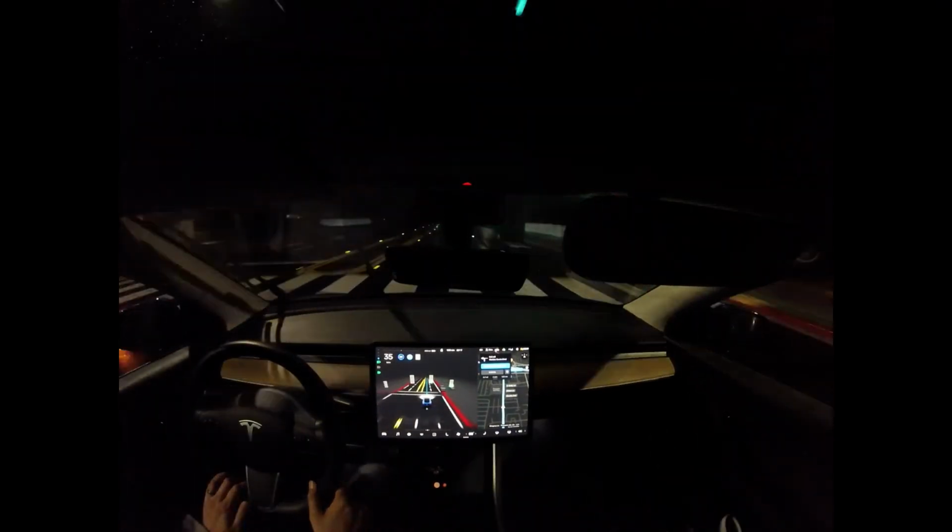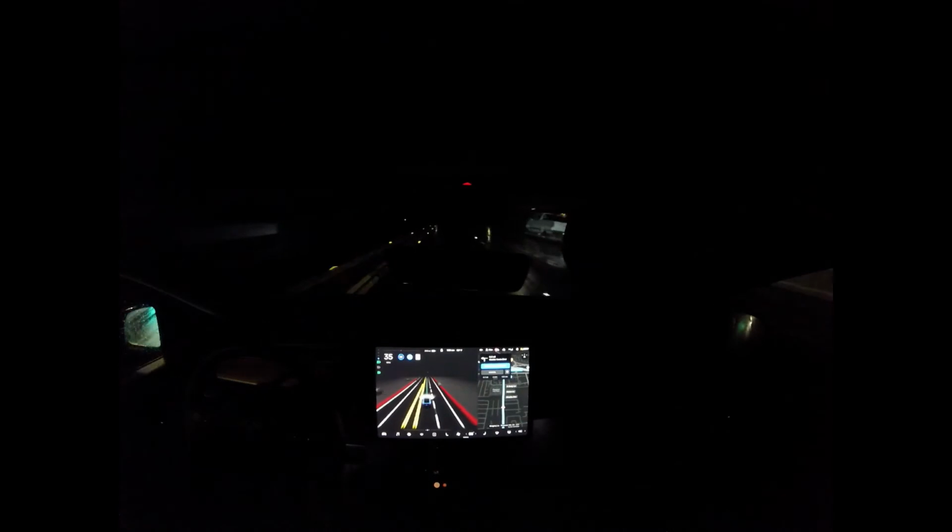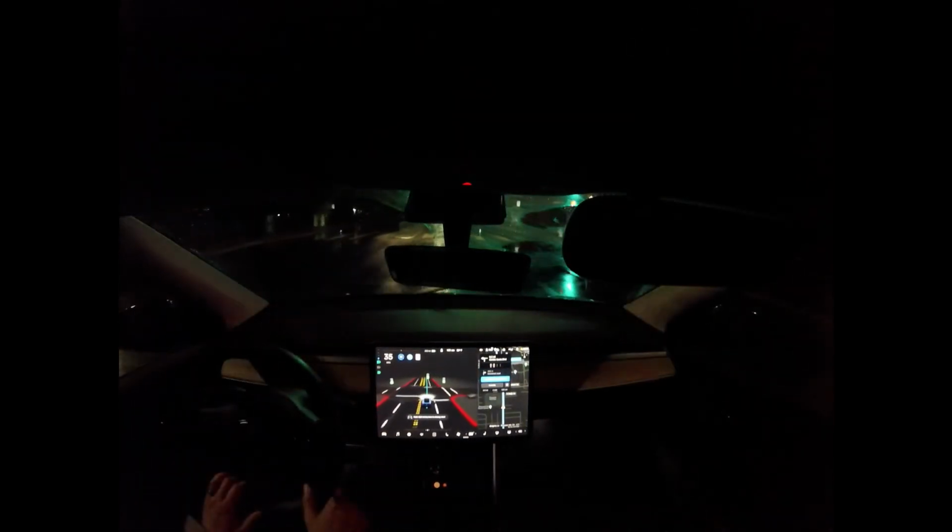On these double yellows with the reflective indicators, when it gets close enough it'll actually render the broken up reflectors, which is kind of neat. I hadn't seen that before. Normally it just draws it as a solid double yellow line.